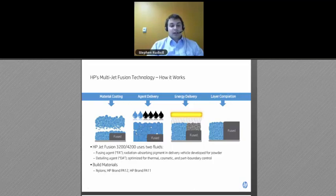And then we expose the layer to energy. I use this analogy: it's like wearing a white t-shirt in summer versus a black t-shirt in summer. The black t-shirt heats up more. So wherever you've printed your black t-shirt, essentially, that heats up more, and that allows you to get the powder over the melting point. Those areas melt, and the areas that are not printed on don't, and that finishes your layer.